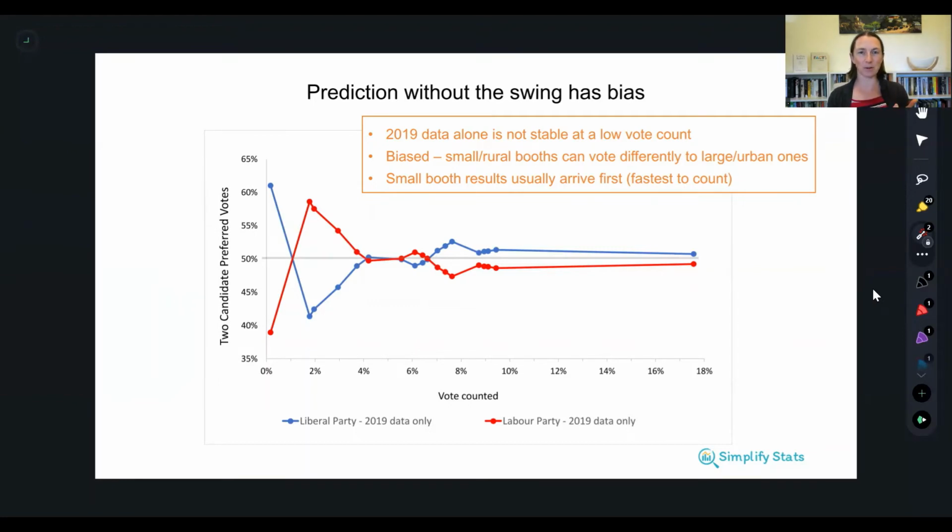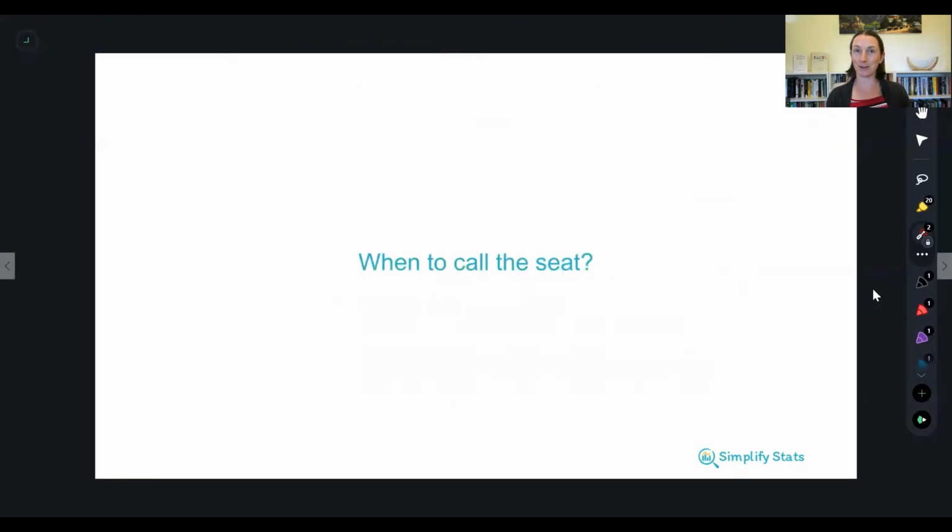Now, some of what's going on here is that the smallest booths phone in their results first because they're simply the fastest to count, and small booths can vote differently to larger booths. Rural booths can vote differently to more urban booths in the same seat. But the swing is usually pretty stable across all those booths, regardless of how people tend to vote. So, knowing that predicting from the swing works, when do they call the seat?